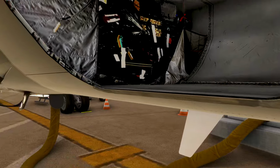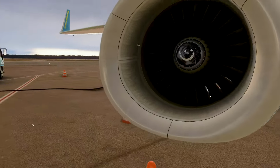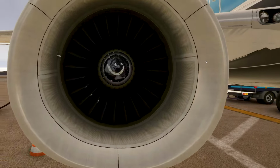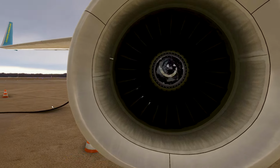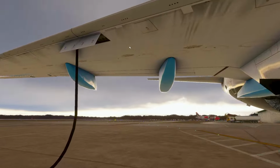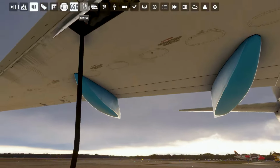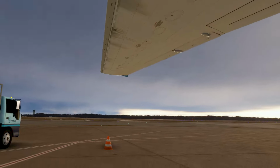We got already loaded bags. That's interesting. You wouldn't have loaded bags right now, but that's okay. We've got to get the fuel truck out of here. Engine looks good. Fan blades looking good, intact. Spinner's looking good as well. We do have a fuel hookup, so I wonder if we can see it. No, that would be cool if that was simulated, but it's not.